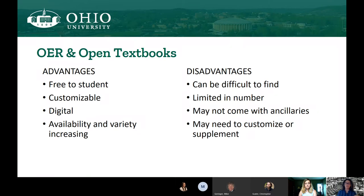So there is some argument there that perhaps OER may be more flexible in terms of being able to be updated in a more quick manner than the commercial textbooks. Arguably, though, like all OER, the production of those is funded in different ways and with a different model, and that's really where the crux of the matter lies as to whether or not something's going to get updated.